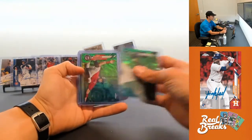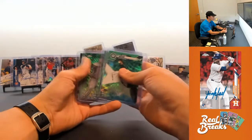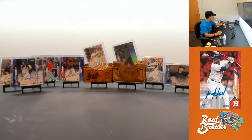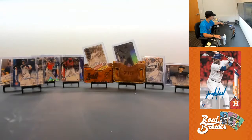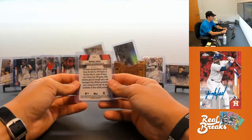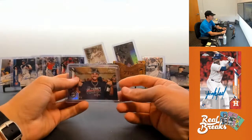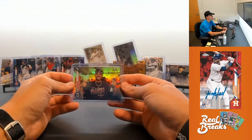These are all out of 99. Eddie Rosario, Green Wave. Gio Urshela, Green Wave. Alex Young, Wave. So all Green Waves, Jose Urquidy, all out of 99. We had one Blue Wave out of 75, A.J. Puk to the Athletics. And one orange out of 25, Michael Chavis, numbered 8 out of 25, insert, Future Stars. We had one short print, photo variation short print, Jose Berrios, going to the Twins.